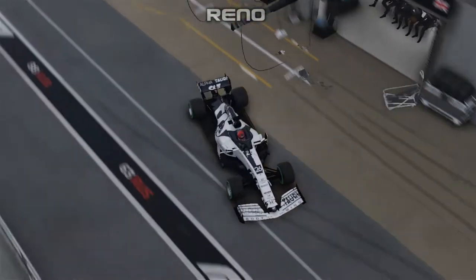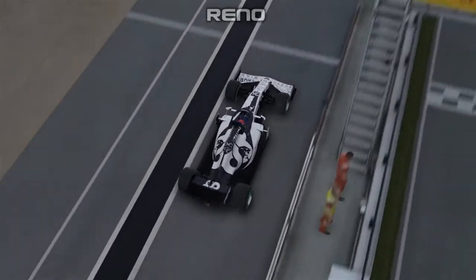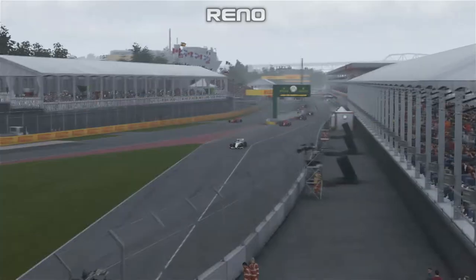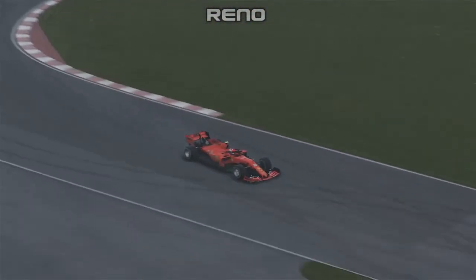Going to be his first experience here of wet weather driving. I don't think we had a wet race in F2 last year. It's going to be a baptism of fire, or baptism of water in this case. But yeah, and the AlphaTauri got him out ahead there of the Aston Martin. So a free place gain there for the Brazilian.